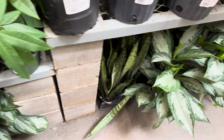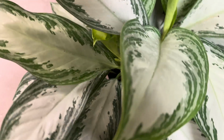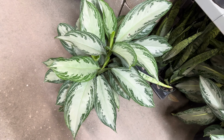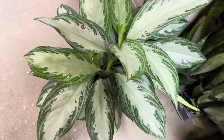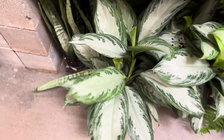But we are just going to continue to walk around here, and I'll just keep showing you the plants. You can see that I am focusing on the Aglaonemas because who doesn't love an Aglaonema? Again, please leave in the comment section what you think about some of these plants, and we're just going to keep walking around Home Depot and do some shopping today.